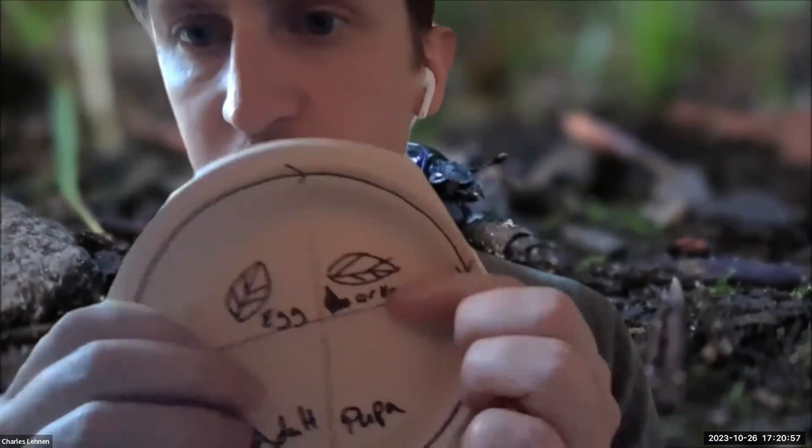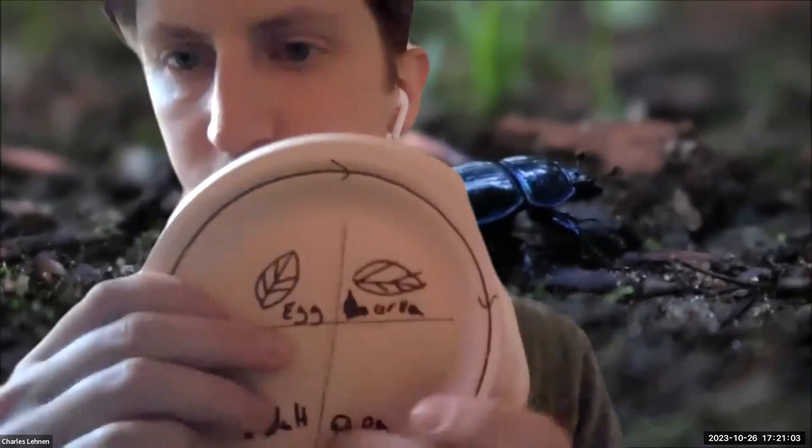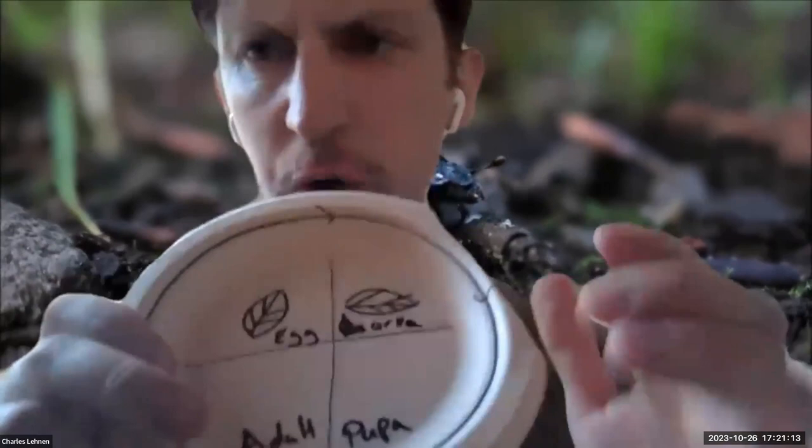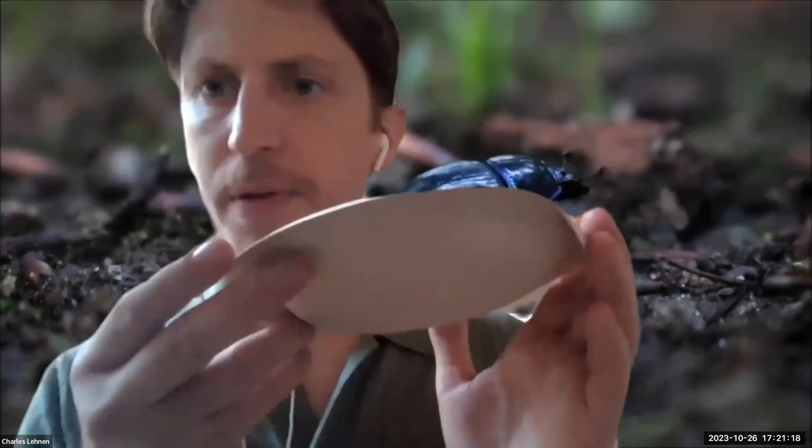Some of them, like mine, are whole. Some of yours already have some bites chomped out of them because larvae have already started chomping at your leaves. The next one down here, because we're going in a circle, says pupa. So this is like that cocoon chrysalis. And then the last one is adult. So we're going to take our plates and put them down flat on a flat surface.